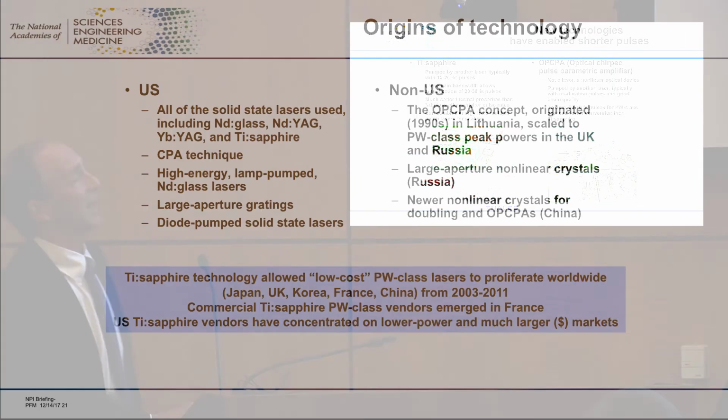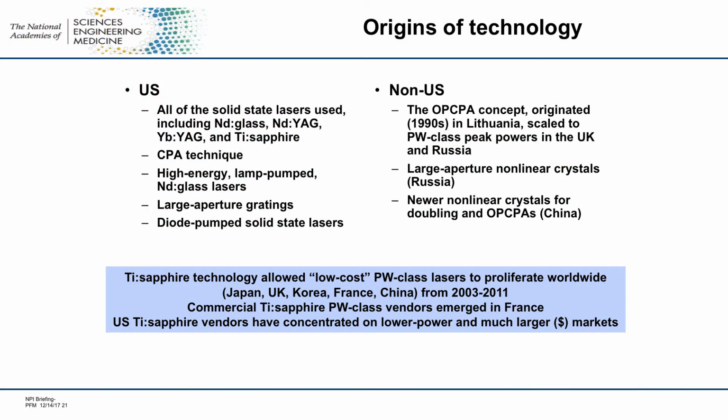Now, the origins of the technology, this gets back to the history. The US was really responsible for a lot of the solid-state lasers that are used in these petawatt systems: glass, YAG, ytterbium, and then Ti-Sapphire. The CPA technique, as I've mentioned, was the Livermore development. In other places, LLE in Rochester developed high-energy lamp-pumped glass lasers. You saw a picture earlier there. Large aperture gratings, more recently diode-pumped solid-state lasers. All of these technologies started in the US.